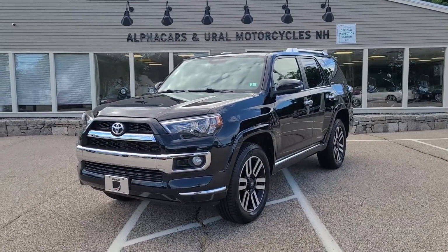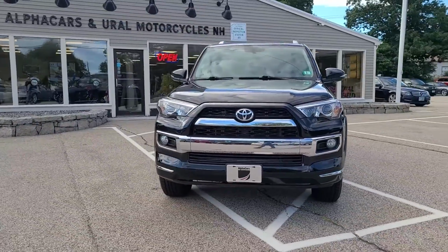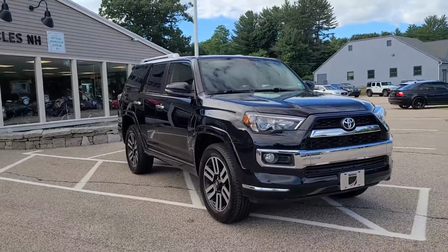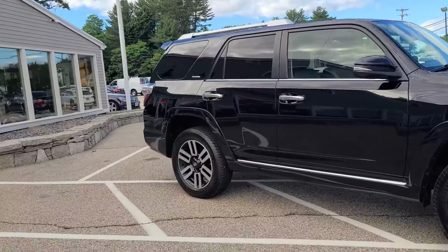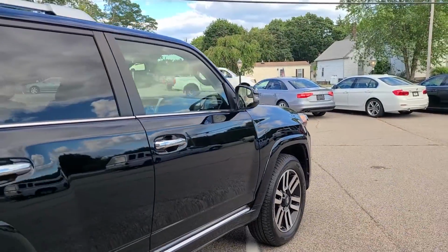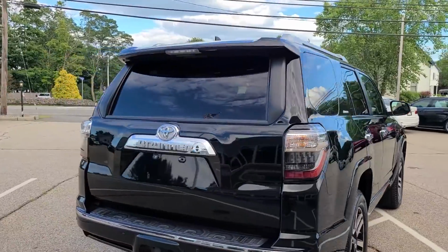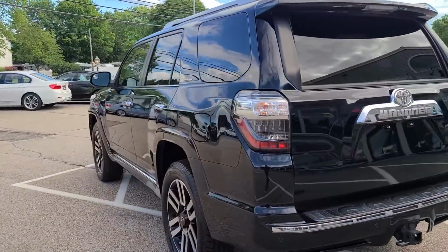This 4Runner is showing just under 45,000 original miles. If you would like to see a high-resolution detailed photo set, please reference the listing at alphacars.com. There you will also find a free included Carfax report alongside a long list of technical data related to this vehicle's remaining tire and brake life, as well as individual readings from each panel using our paint depth gauge. But today I'll take you on a quick condition overview on both the interior and the exterior of this 4Runner, as well as showing you some of its more notable features.